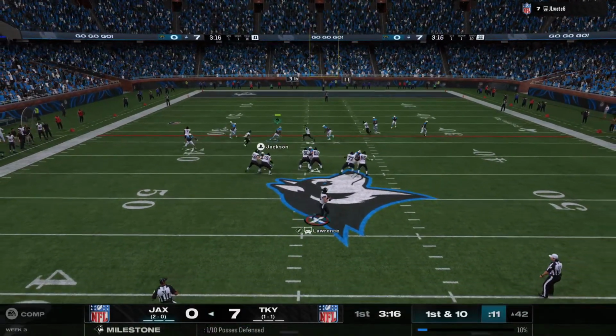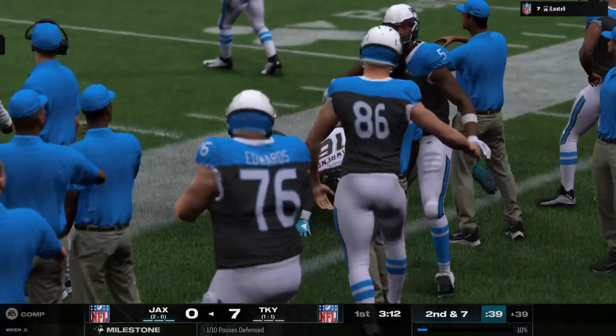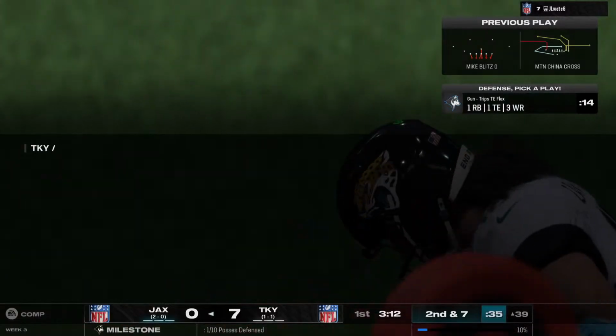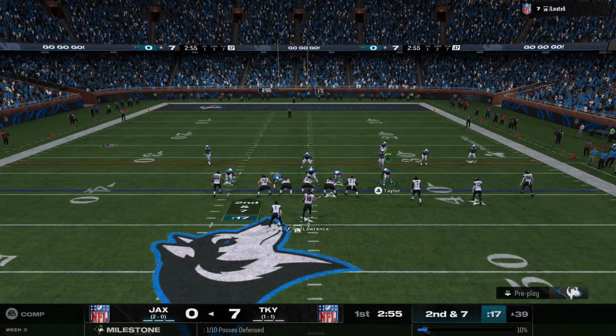1st and 10, it's Lawrence. On the move, headed right. Oh, look at this, here he goes. Well, you don't get the 1st down, but I'll tell you this, Kate, that drives the defense and the defensive coordinator nuts. They do everything right, they win, and yet still QB makes something out of nothing. 2nd down now, 7 to go.